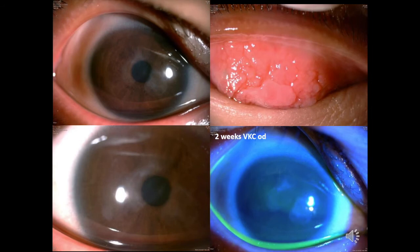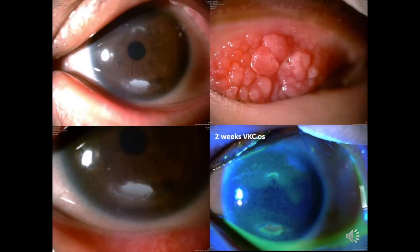Two weeks later, the right eye corneal condition and the tarsal conjunctiva condition became very stable. In the left eye, you can see the discharge became less, and the giant papillae became not so severe, and the calcium plaque appeared after the evolution of the shield ulcer in the upper part and the lower part of the cornea in the left eye.